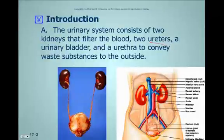And then here's, of course, the urinary bladder that's going to temporarily store the urine before it's expelled. And then the urethra, which you really can't see on either one of these, will be down here at the base of the bladder, and that's to convey the urine as a waste substance out to the outside of the body. So that gives you a quick overview of the major organs of the urinary system.